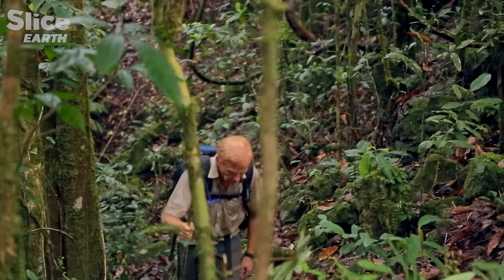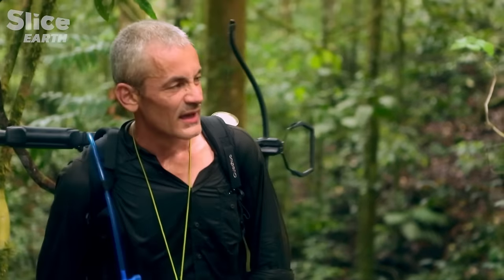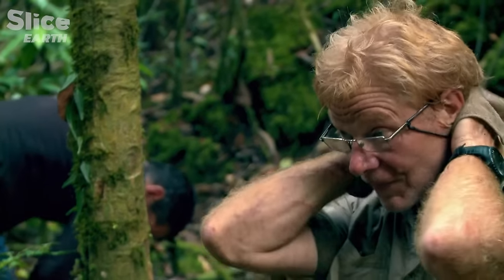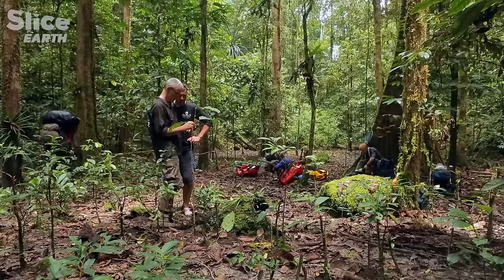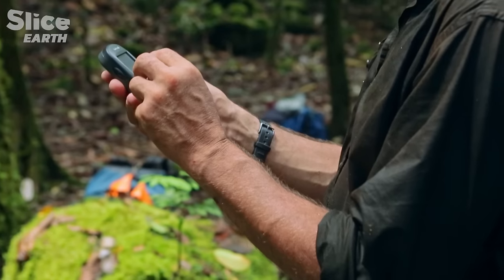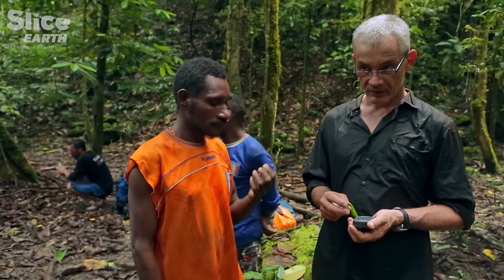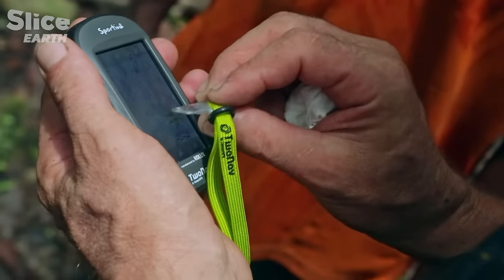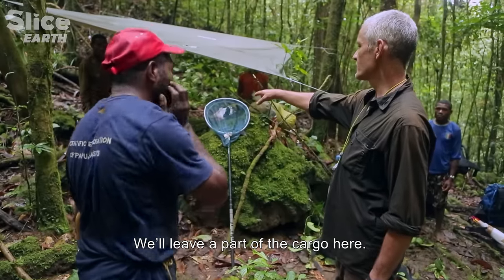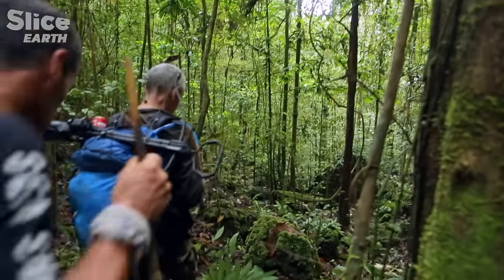In these latitudes, the night falls very quickly, and in the darkness, it's impossible to continue. The team has to force the pace to be on time. We've gone 1 kilometer since the pass. At this rate, we won't get there before nightfall. So we'll lighten the load of the slowest hikers. That way we can progress at 2 to 3 kilometers an hour. Then we'll be good. We'll leave some of the load here, come what may, okay? Okay, we're off.